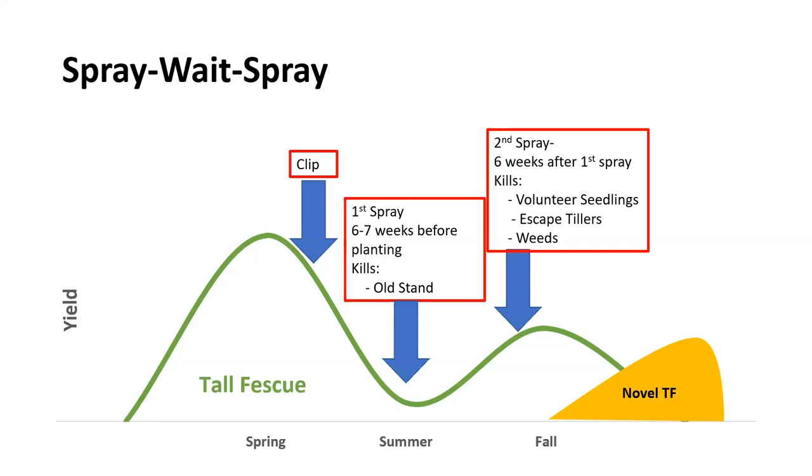That's our special day that we want to plant any of our cool season forages, and we're going to plant at that point. This system is not as effective as our smother crops, so it's less expensive, though, and in some respects a little bit quicker, because you're able to do it in one growing season, similar to the spray smother spray. But research has shown this isn't quite as effective at killing the tall fescue stand as using a smother crop.